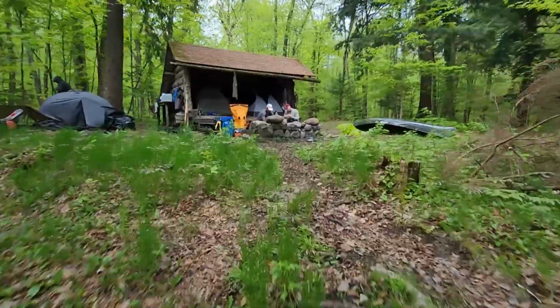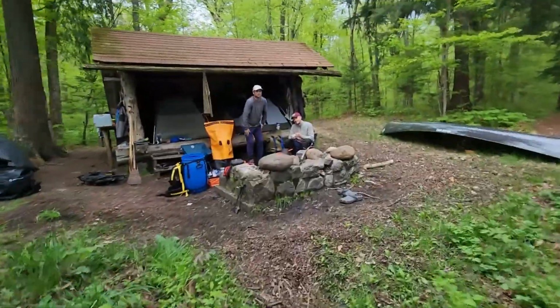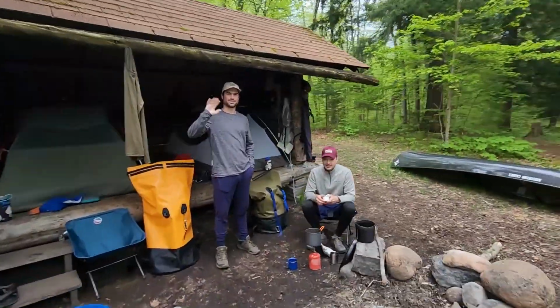These guys are doing the 700-mile trip from Old Forge, New York to Fort Kenton, Maine. Something that I've wanted to do many times. Say hi to everybody. What's up, guys?